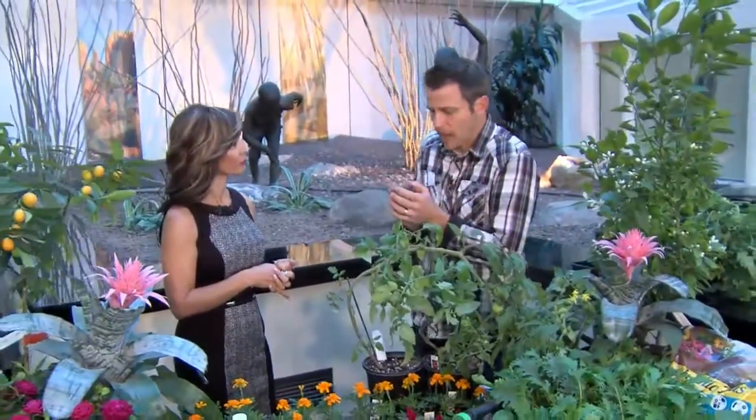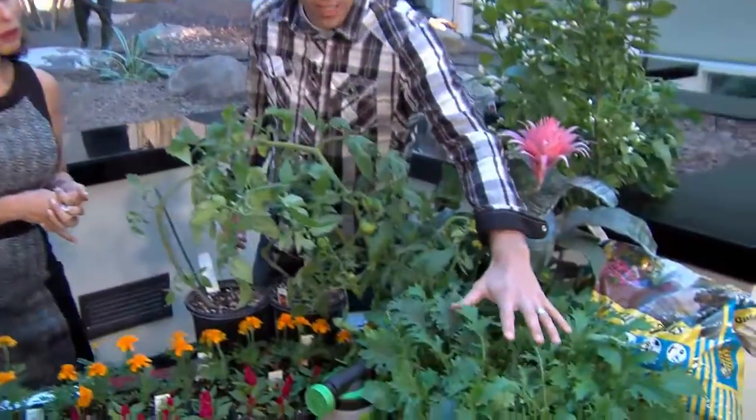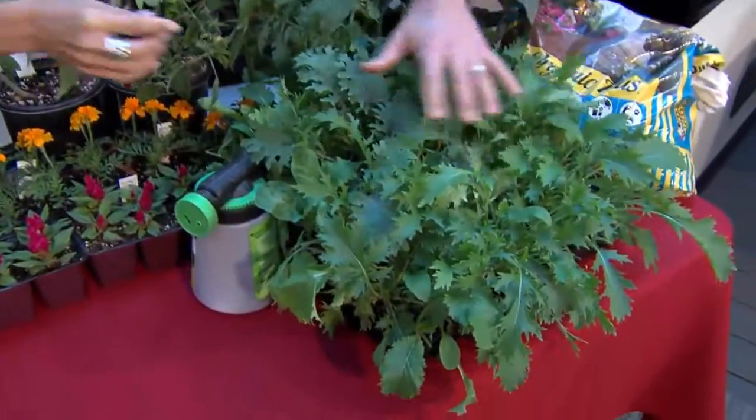What does that mean? Microclimates are little pockets inside your backyard. When you find a seed packet, it usually says on the back, full sun. But in Arizona, you don't want to be growing everything in full sun. It doesn't work that way. Microclimates are these little pockets, like morning sun and afternoon shade. It's A through F, and we've got a whole new technology so that you can grow greens year round, like this wonderful mesclun mix we have right here.